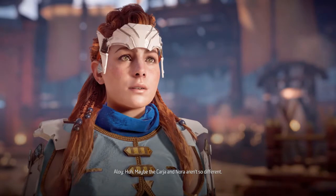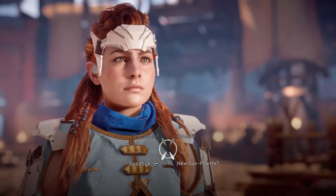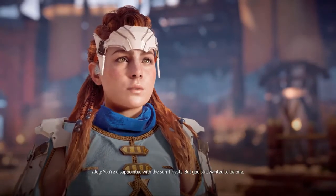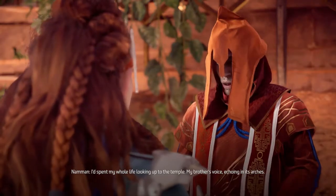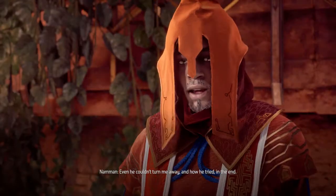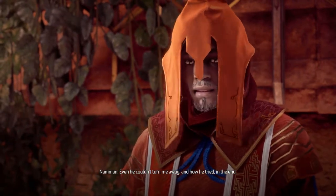Huh. Maybe the Carja and Nora aren't so different. She doesn't like tradition and religion, ceremony. You're disappointed with the Sun Priests, but you still wanted to be one? I spent my whole life looking up to the temple. My brother's voice echoing in its arches. Even he couldn't turn me away, and how he tried, in the end.